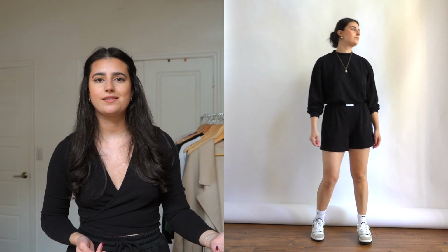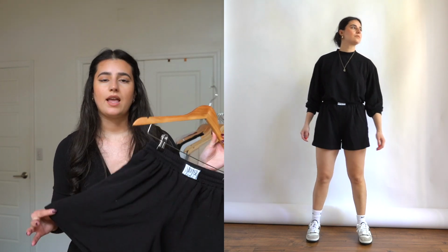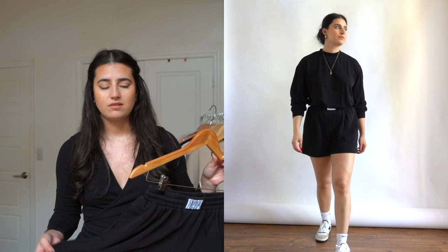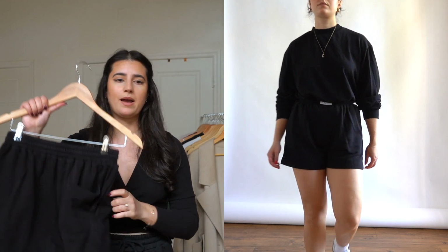And even if I find something that fits well in the beginning, once I wash it, sometimes I don't even dry it and it still shrinks. I really appreciate the length of these shorts and the material that they used. So far, it hasn't shrunk on me. It has a back pocket.